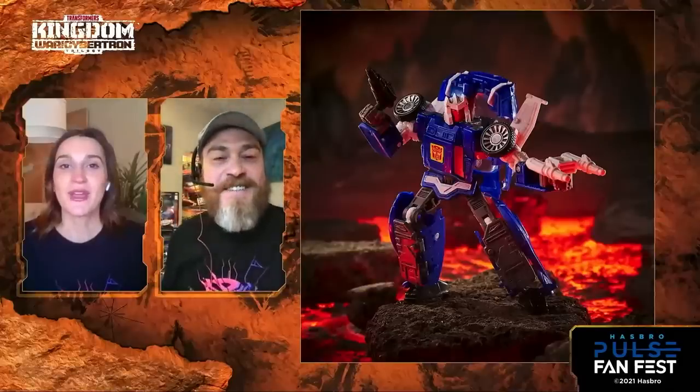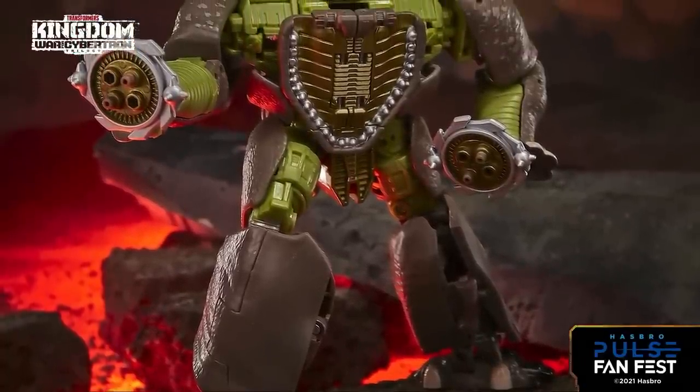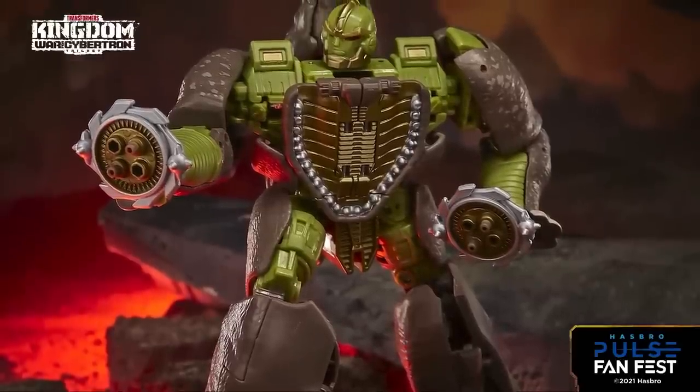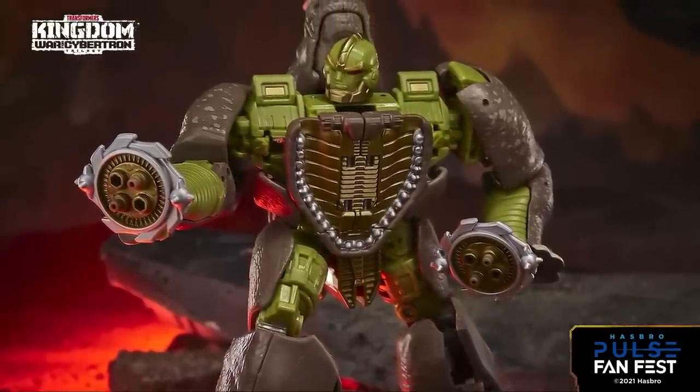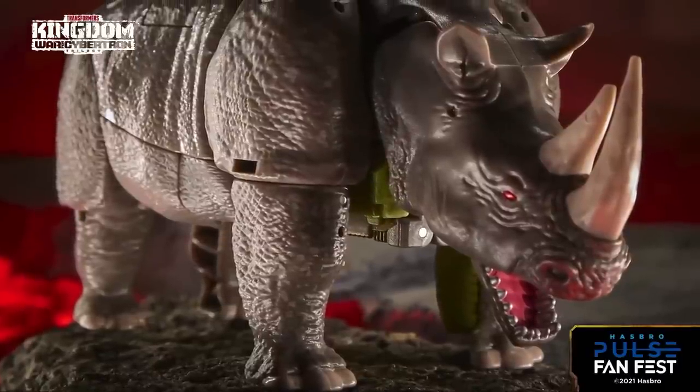All right, next up for Wave 3, we have a Voyager Beast to share with you guys, and it's none other than Rhinox. Oh, great Rhinox, yes. So this Voyager was designed by Lenny, and I believe Yuya-san as well, and he's got those cool paint applications, really nice gold and silver. As you can see, the Beast mode is just ripping bad. It's awesome. It's wicked. It's got some really nice sculpted detail. It's really, really accurate to a real rhino.